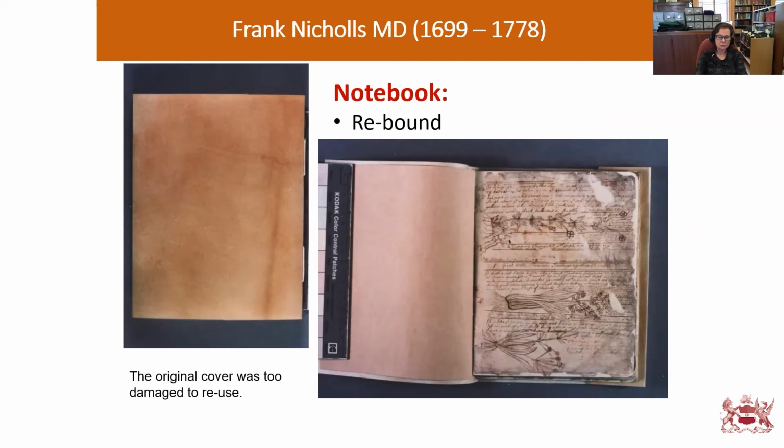Very importantly, we never throw any of the original material away. The original sewing thread was also retained, and I also kept a sample of some of the dirt that I found in there, because in my experience, you can never tell what future researchers will ask to look at.